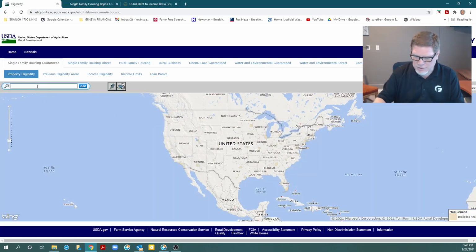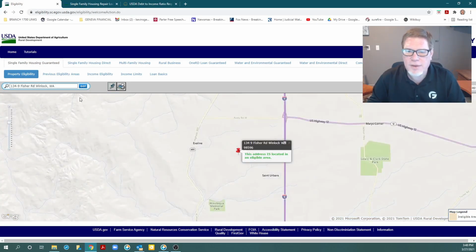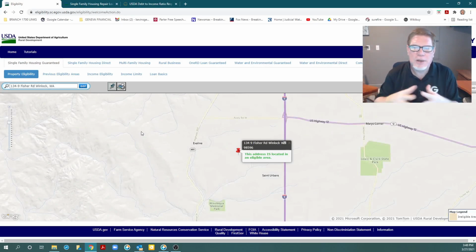In this case, I'll just use my address, 134-9 Fisher Road, Winlock, and it's going to say that my property is eligible. The reason it says my property is eligible, I'm cheating a little bit. I know that virtually all of Lewis County is eligible. Not virtually, all of it is. But let's take a look.